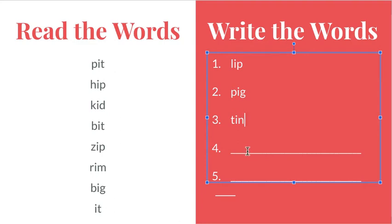Let's check how you did. Tip has three sounds. T, I, P. T is represented with a T. I is the short I sound, I for igloo. P is a P. T, I, P. Notice how similar these ones are, but the difference is that tin says n at the end, and tip says p at the end.